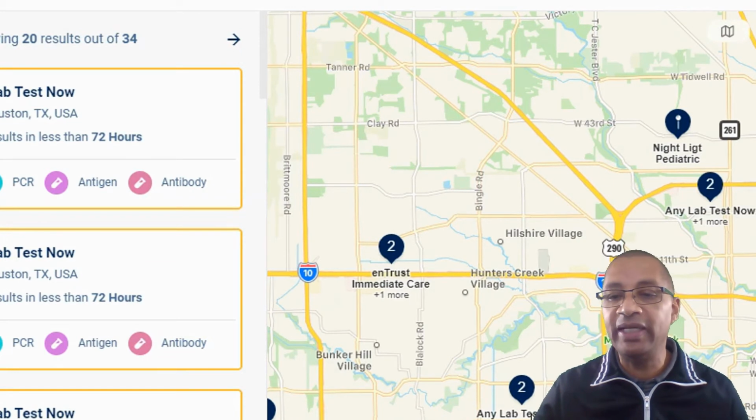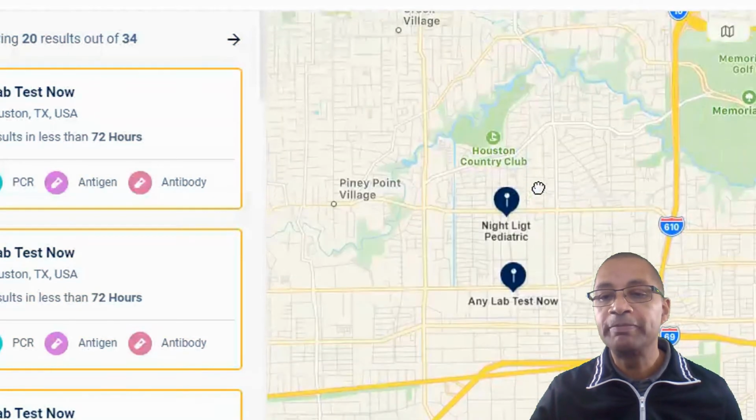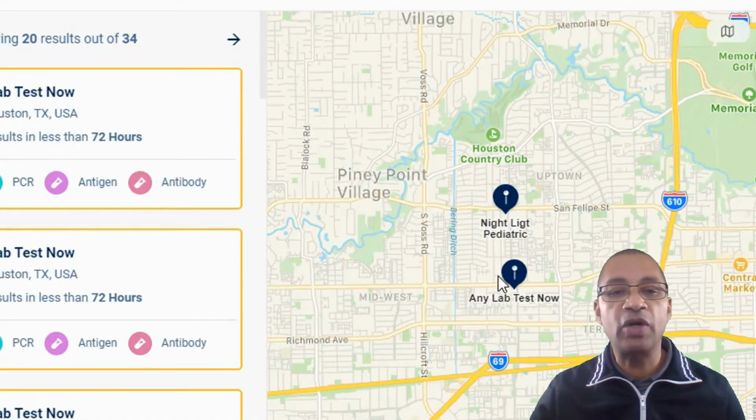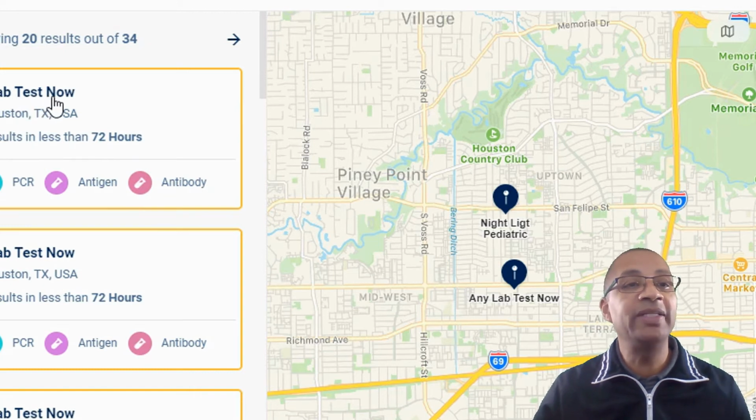So I can go up here on 10. I can come down off of Westheimer, and I have 2. Let's zoom in a little bit more. And you have 2 right here across from each other. So it says results in less than 72 hours. So this is Any Lab Test Now, I'm sorry. And this is on the website of Test for Travel. This is the best one that I've found so far.